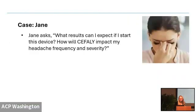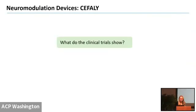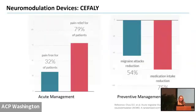So what results can I expect if I start this device? How will it impact my headache severity and frequency? What do clinical trials show? For acute management, it shows that one third of the patients will have no pain after 1 hour. Two thirds will have dramatic pain reduction. Because initially it was prescription, we found that in our clinic it was less than 10% of patients that it was not working for. That's what we're seeing continually. So it works for 90% of patients, and some completely relieves their headache, and many have dramatic improvement of their headache.